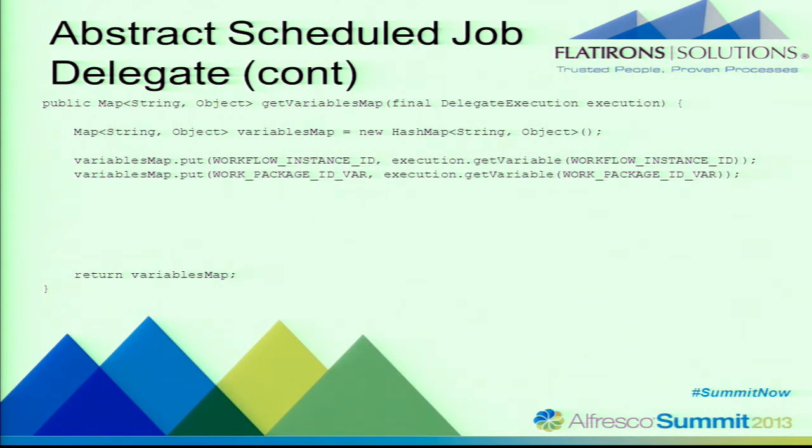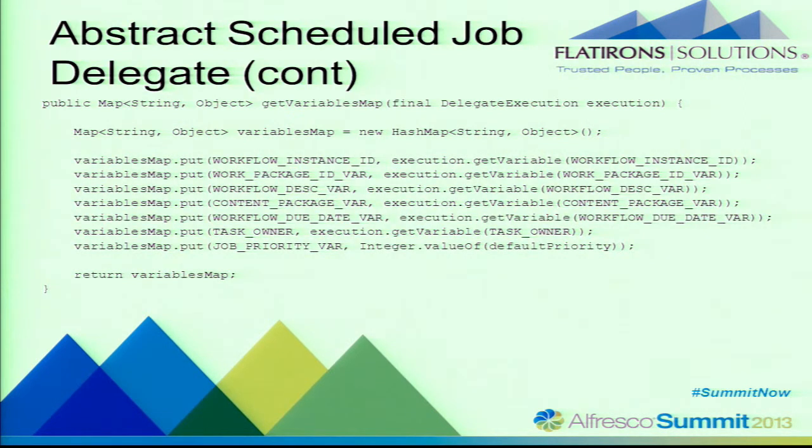The work package ID, that effectively is a node ref to our folder where we're storing the content. We have a folder within the workflow package. And then some various other pieces of information: due date, who the owner of the task was, who it was that initiated the action, the name that's going to be used to identify that work package, and then the priority if the user has set a custom priority for that particular task.